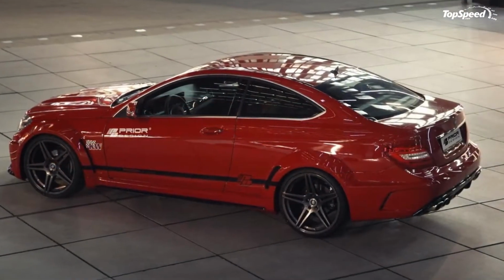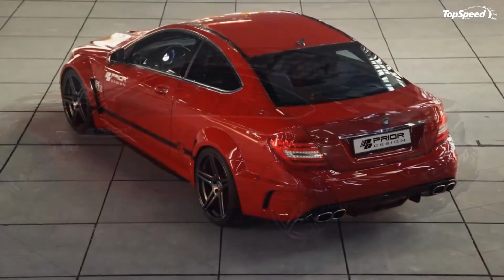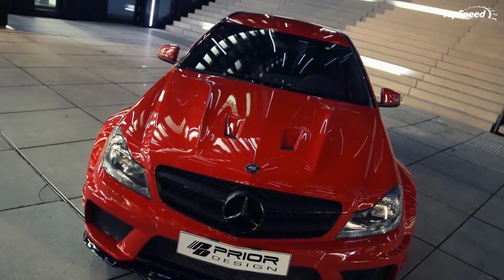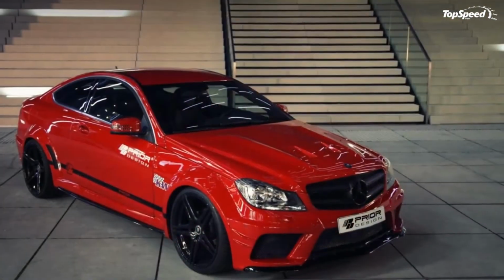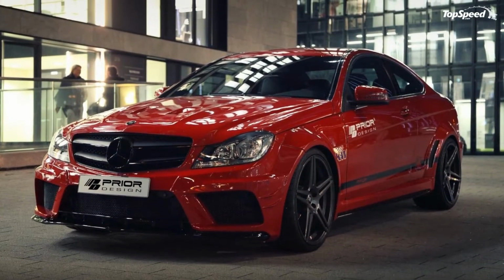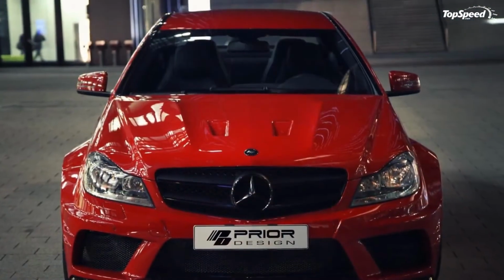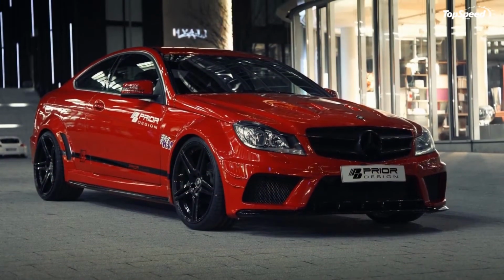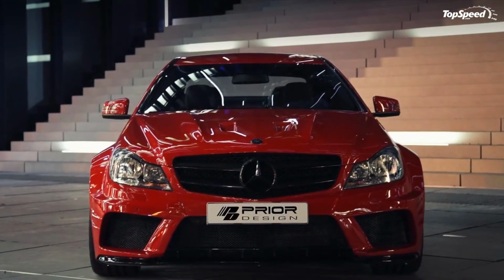All the components of the tuning kit are made in DURA-FLEX, a high-quality material, characterized by excellent surface structure that provides sufficient flexibility and stability. The price for the entire kit is €7,900, about $10,500 at the current exchange rates. All the parts of the kit are easily paintable to match your Benz.